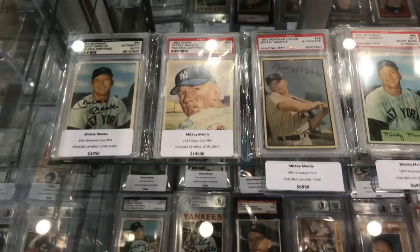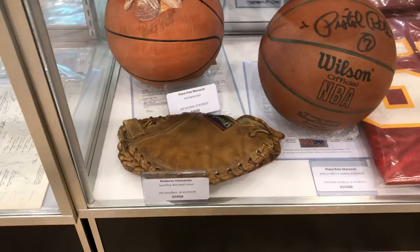Cool. Pistol Pete Maravich ball right there. The glove is Roberto Clemente signed. $5,900. That's pretty cool.